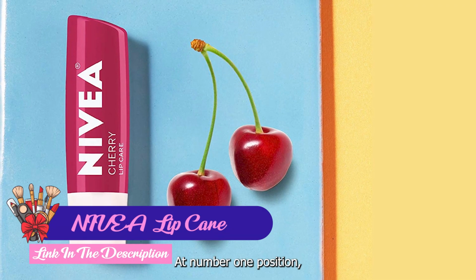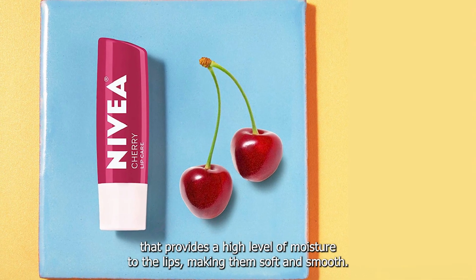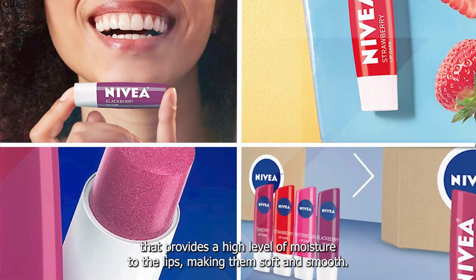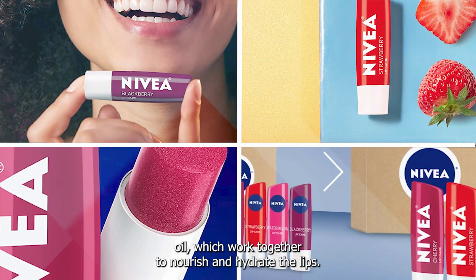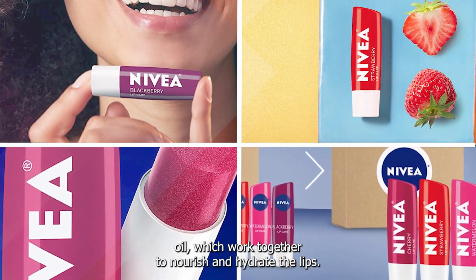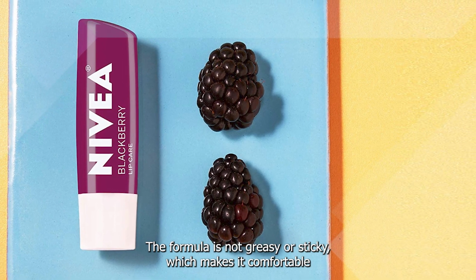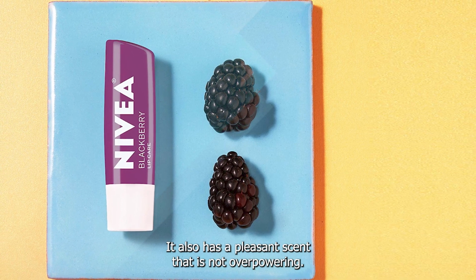At number 1 position we have NIVEA Lip Care. NIVEA Lip Care is a great product that provides a high level of moisture to the lips, making them soft and smooth. It contains natural ingredients such as shea butter and jojoba oil, which work together to nourish and hydrate the lips. The formula is not greasy or sticky, which makes it comfortable to wear throughout the day. It also has a pleasant scent that is not overpowering.